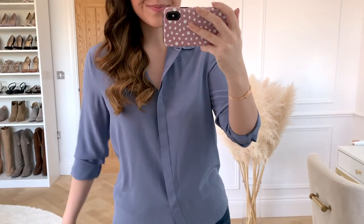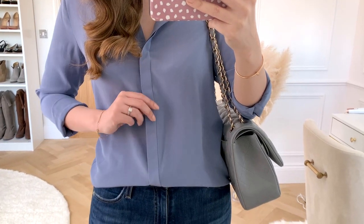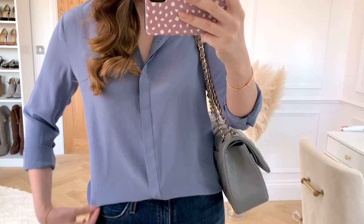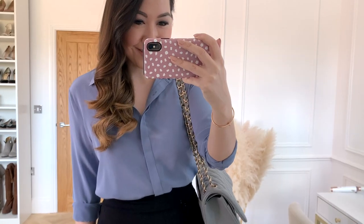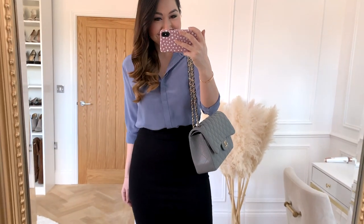And then you do have these concealed buttons. The fabric is lovely, and this color is the perfect periwinkle blue. It is so unbelievably stunning. I always like to roll my sleeves up, but obviously you can have them down if you want to. I just always feel like a three-quarter length sleeve is just a little bit more elegant and easy to wear and flattering. And I think this one is absolutely lovely. Huge fan of their blouses. They do wash and wear well as well, and I just think this one is gorgeous.